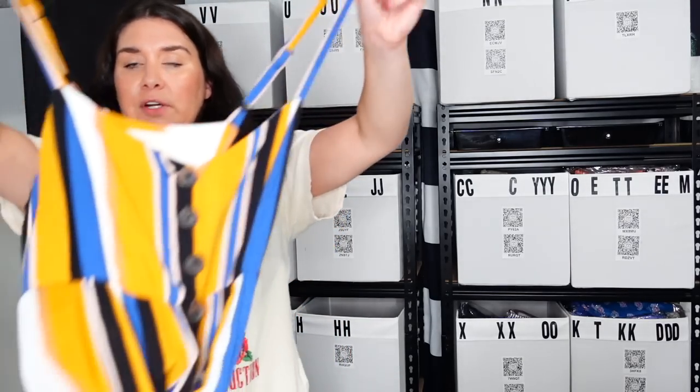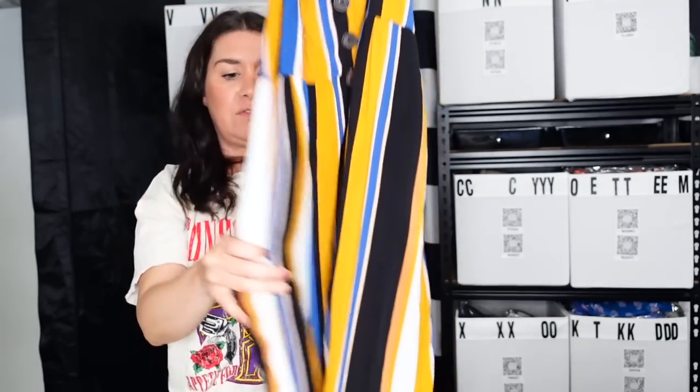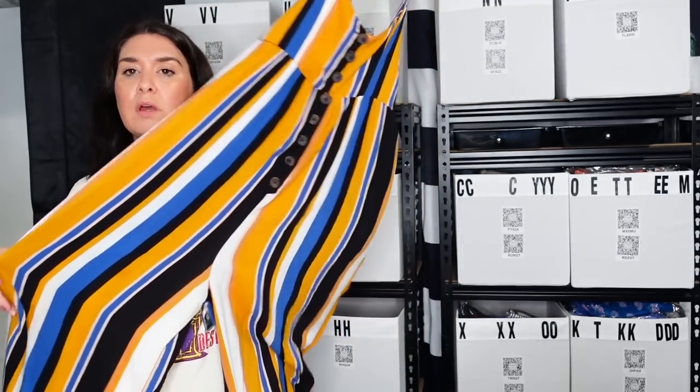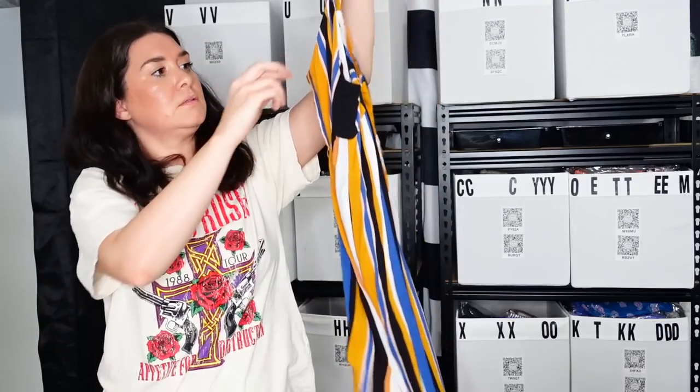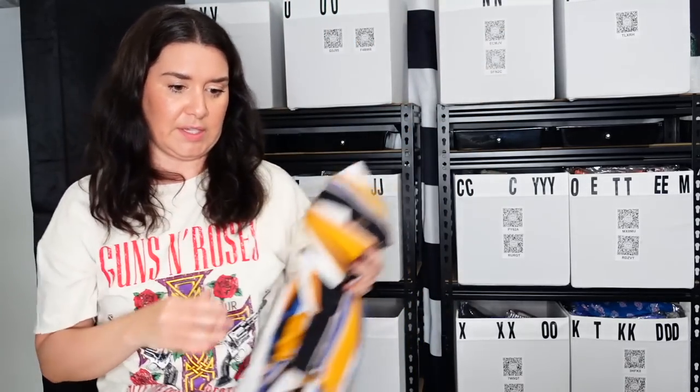Then I got this Urban Outfitters jumpsuit. I just found the stock photo of this because I already took its pictures. The wide leg jumpsuit. This is size extra small. Good grief, I've got the hiccups. These are all the things that I photographed today.